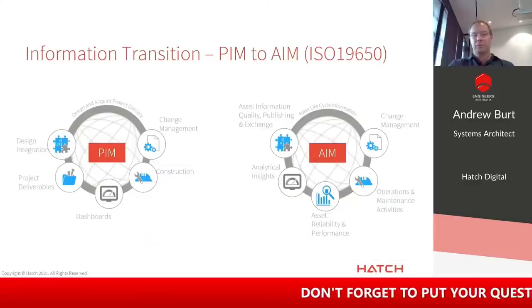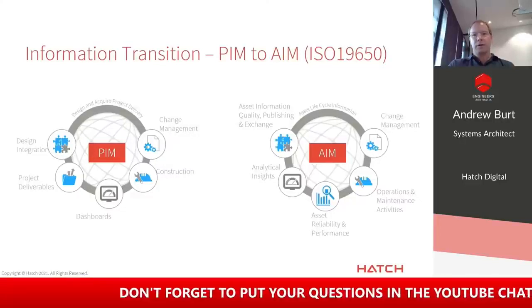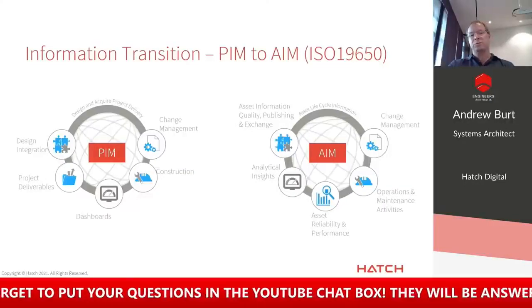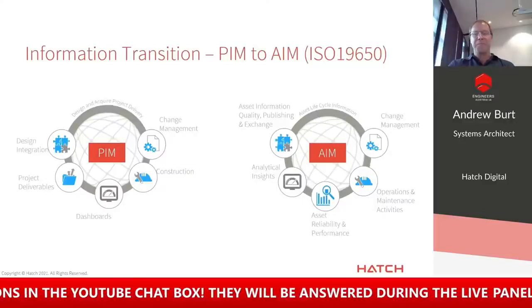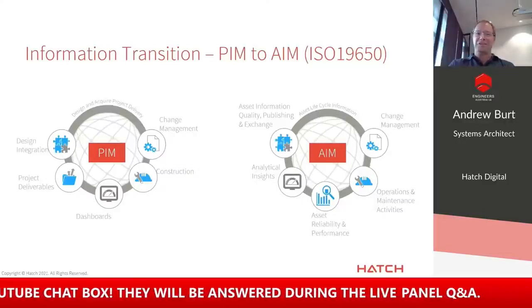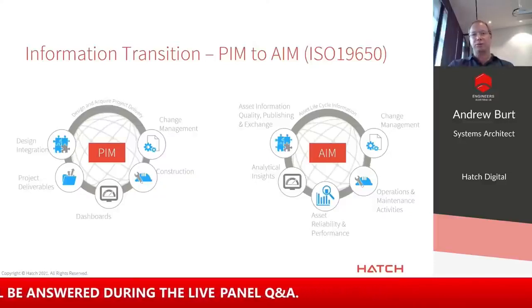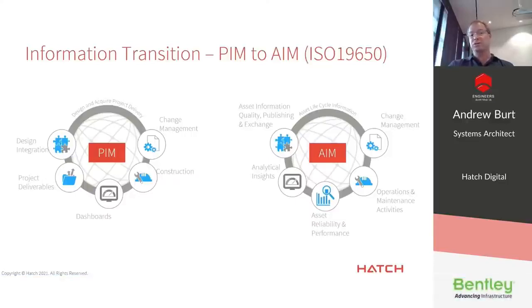In transitioning that information, we're moving from what's called the PIM, or the Project Information Model, to the Asset Information Model, or the AIM. These are terms that have been, I guess, popularised in the ISO 19650 standard that came out of the original British BS 1192 standards that was used predominantly in the infrastructure space. This ISO standard is now globally accessible.